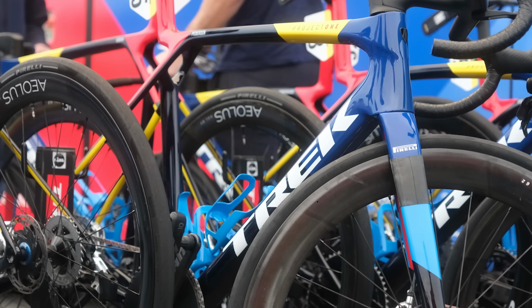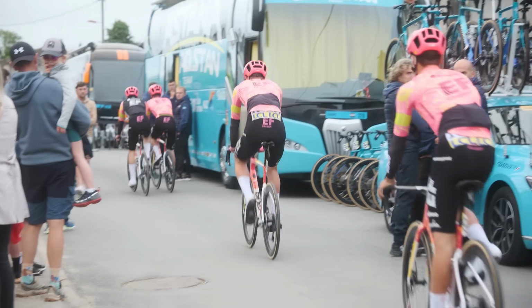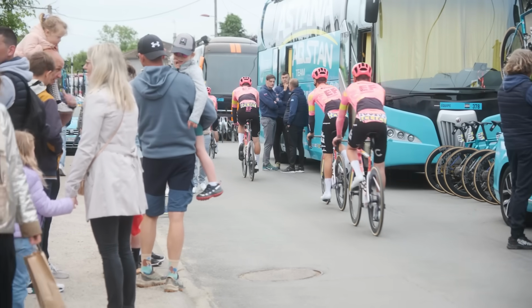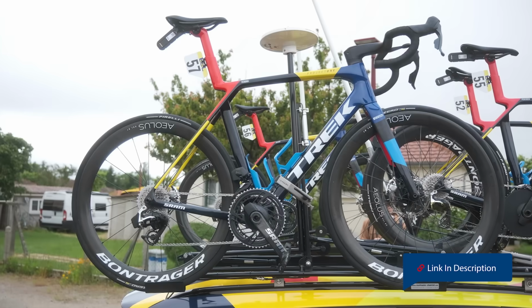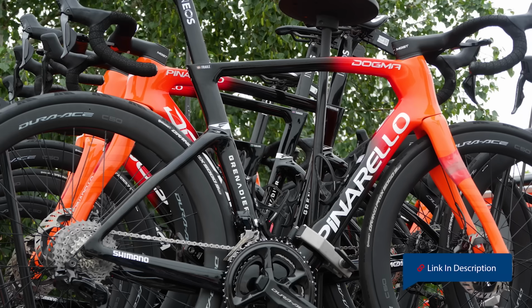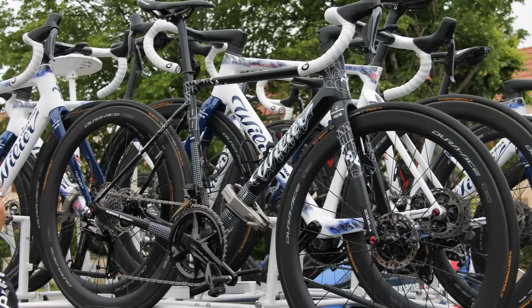It is absolutely new bike silly season. We've recently been to the Criterium du Dauphine hoping to spot a new bike or two. Well, we found no fewer than 5. So you've probably already heard about the new Trek and Pinarello Dogma, and if not, then you can find links to those down below. Well, here's 3 more that you might have missed.